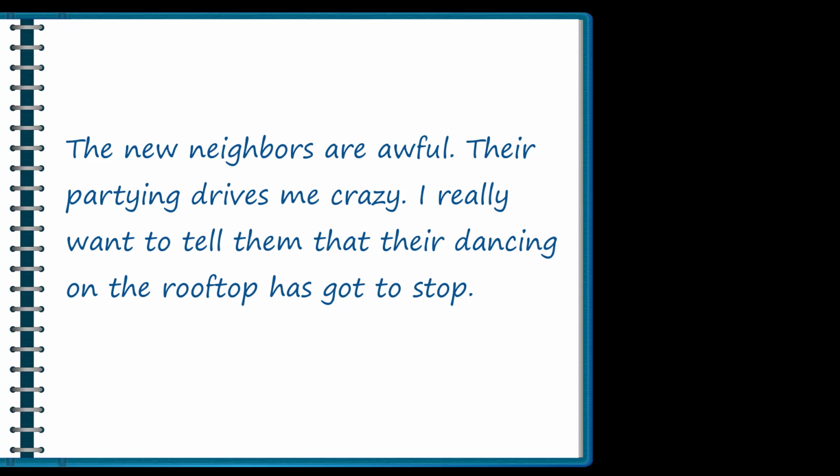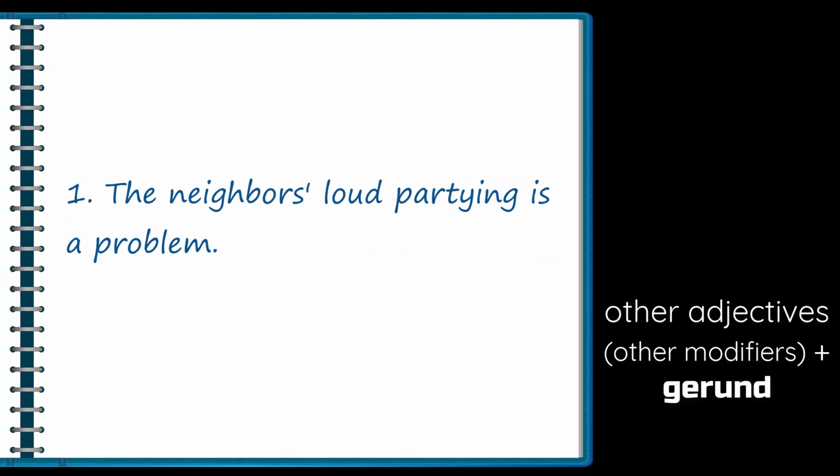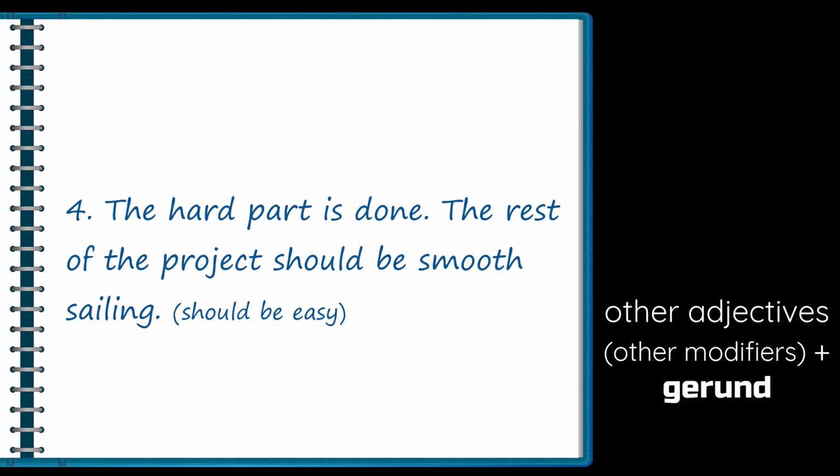Let's pause for a moment and consider what it means to use a possessive adjective before a gerund. It means we can use other adjectives, other modifiers before gerunds. The neighbor's loud partying is a problem. Constant sneezing is typical of spring allergies. Slow dancing is very romantic. The hard part is done. The rest of the project should be smooth sailing.